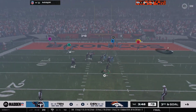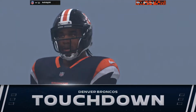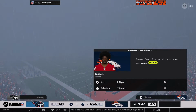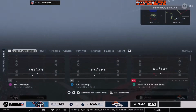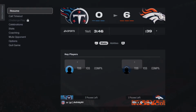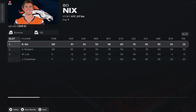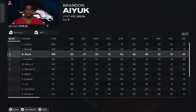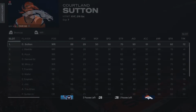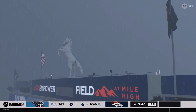They'll try and throw. Here's Nix. And he'll take it into the end zone for a Denver score. Jalen Waddle, a 5-yard touchdown. And the Broncos are on the board. Here first in the season opener.